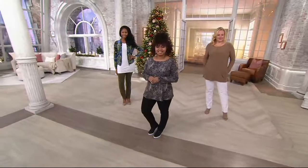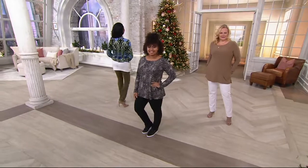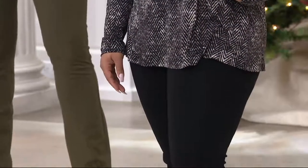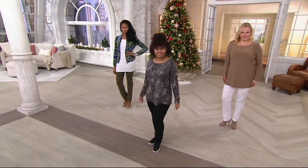Women with Control, the hugely popular pull-on slim leg pants. So already, 400 have been ordered? Is that right? Oh my goodness. This is available in your choice of inseams, petite, regular, and tall, and in their signature fabric. We'll talk about all of that.